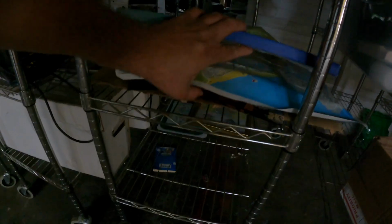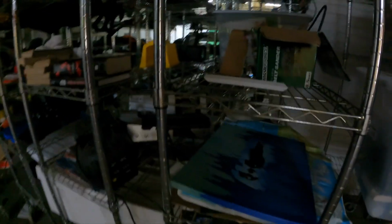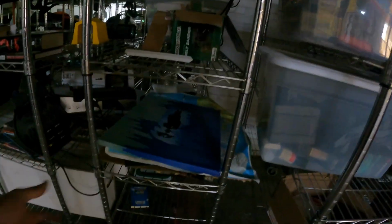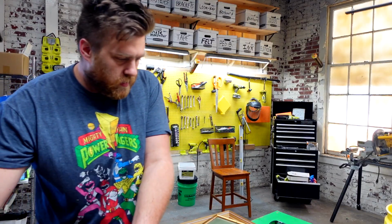So what we have is a stack of posters over here, and some of this is artwork I've gotten from the thrift, some of this is stuff you guys have sent, and it needs to be hung up. It needs to be looked at. So we're gonna sort of get to that today. So let me get my hands on this stuff. Okay, let's figure this out.